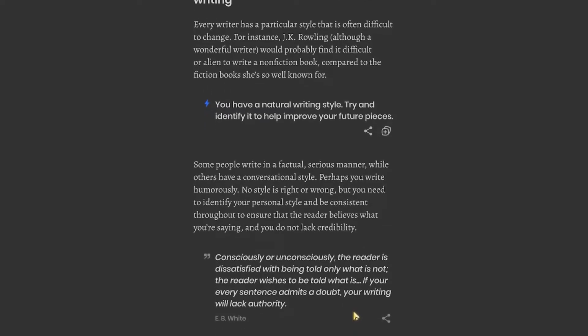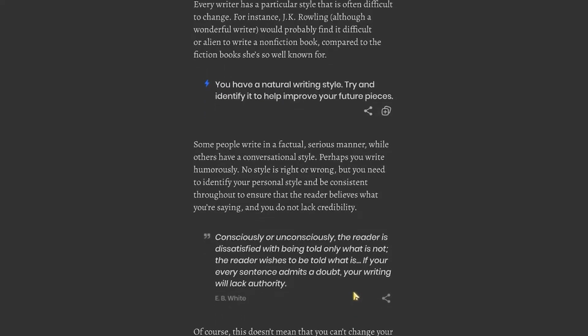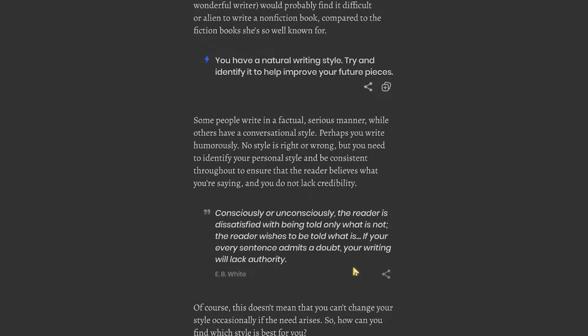Some people write in a factual, serious manner, while others have a conversational style. Perhaps you write humorously. No style is right or wrong, but you need to identify your personal style and be consistent throughout to ensure that the reader believes what you're saying, and you do not lack credibility.